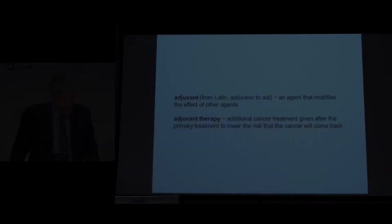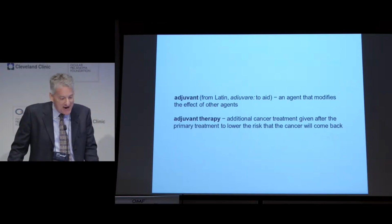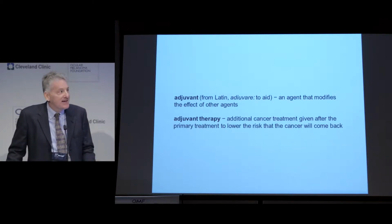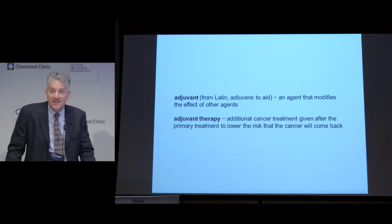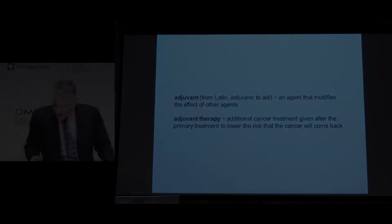I made this slide for you, Dr. Hovland. Adjuvant comes from the Latin, adjuvare, to aid, an agent that modifies the effect of other agents. So adjuvant therapy is additional cancer treatment given after the primary treatment to lower the risk that cancer will come back. So what I'm just going to do in the next 5-10 minutes is build upon the things you've already heard this morning and talk about adjuvant therapy, give you maybe a little different perspective.